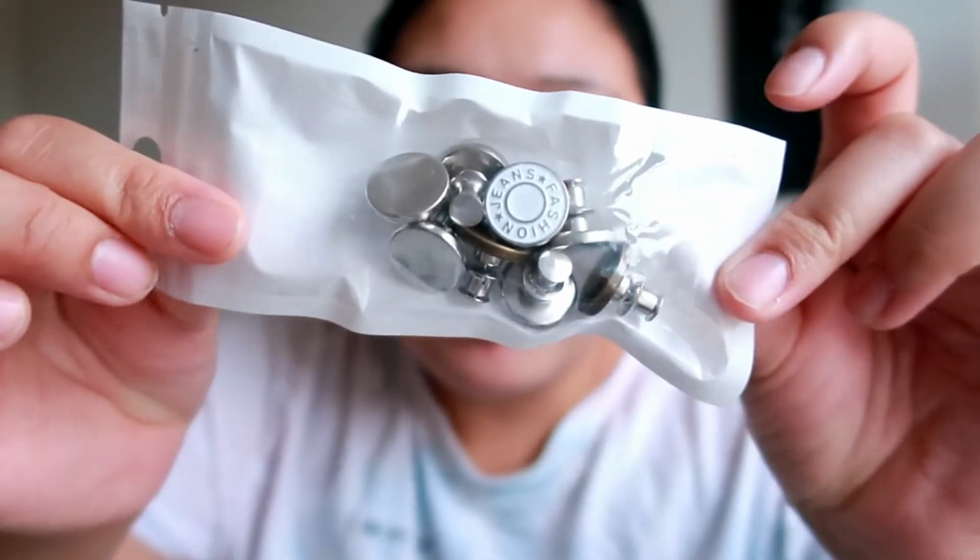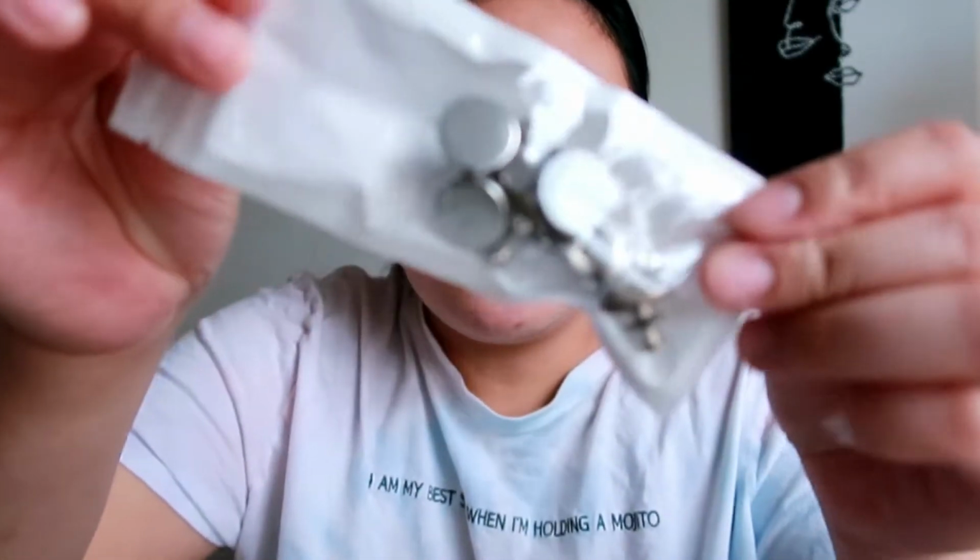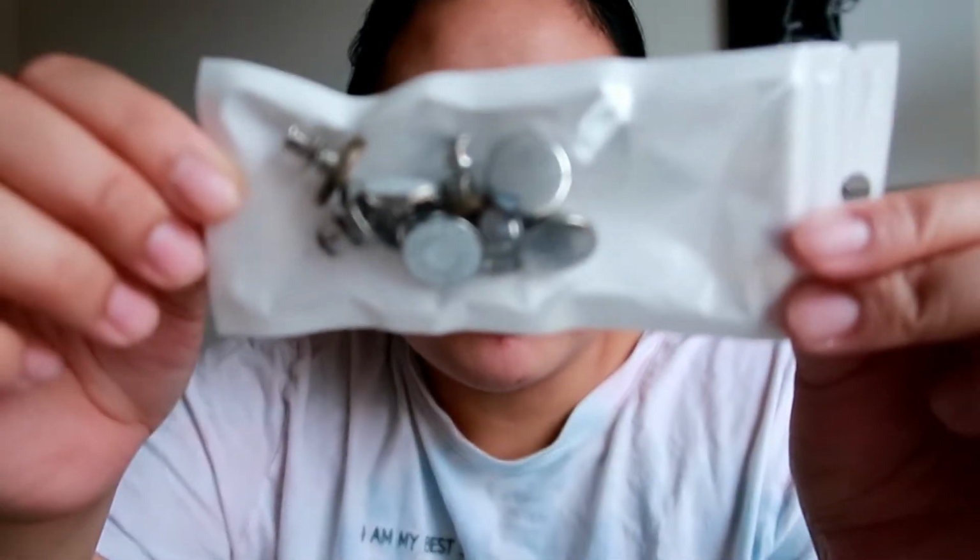We're so light now. Okay, so I saw this on TikTok, and I have two mom jeans that are a little bit loose, and I've been having a hard time figuring out what to do to keep these jeans on my hips. And I saw these button pins for jeans, and you just poke this into your jeans and it's supposed to help.